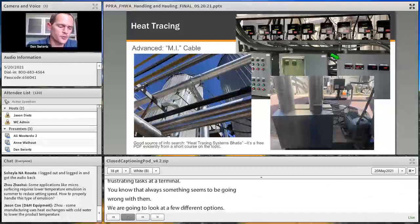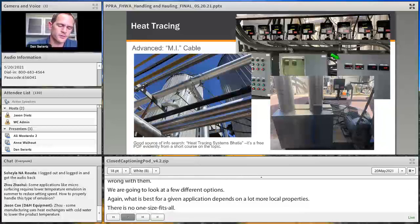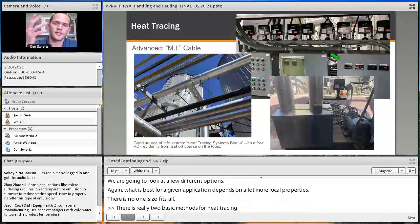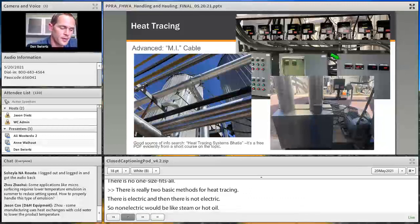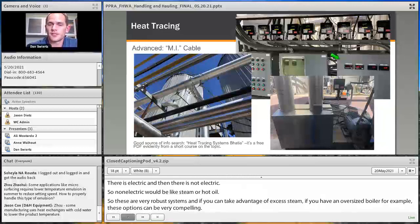There are really two basic methods for heat tracing: electric and non-electric. Non-electric would be like steam or hot oil. These are very robust systems, and if you can take advantage of excess steam, for example if you have an oversized boiler, these options can be very compelling. Generally speaking, startup costs tend to be prohibitive for most asphalt emulsion terminals, so you see more electric heat tracing than non-electric, but there is quite a bit of non-electric heat trace out there as well.